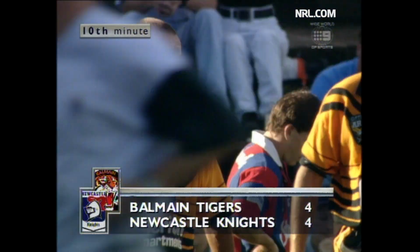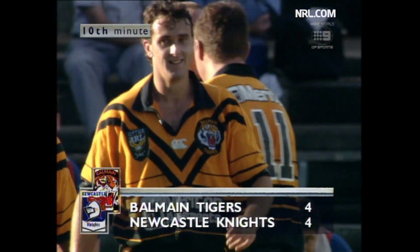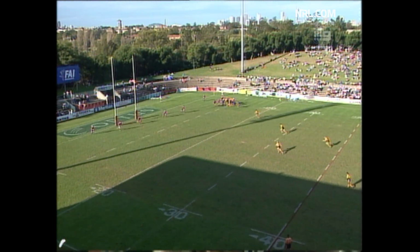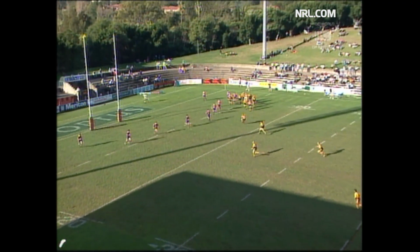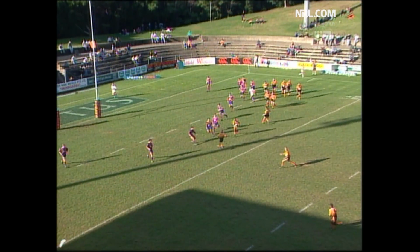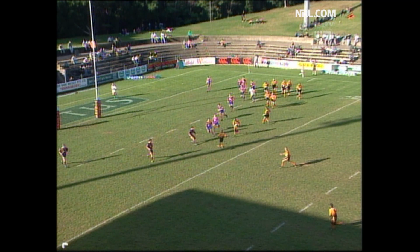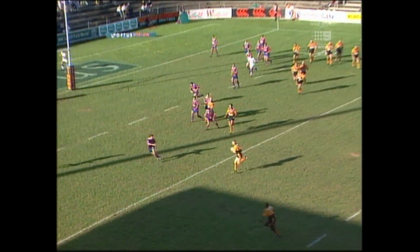And again, it came from the depth of the runners and the fact that they have players in motion. Newcastle didn't handle it particularly well in defence as they win the scrum. The cut-out pass. As we freeze it there, you can see by this player running back in field, it's committed this man, and all of a sudden it opens up an overlap on the outside, and quite a few Newcastle players back out of the line as play continues.